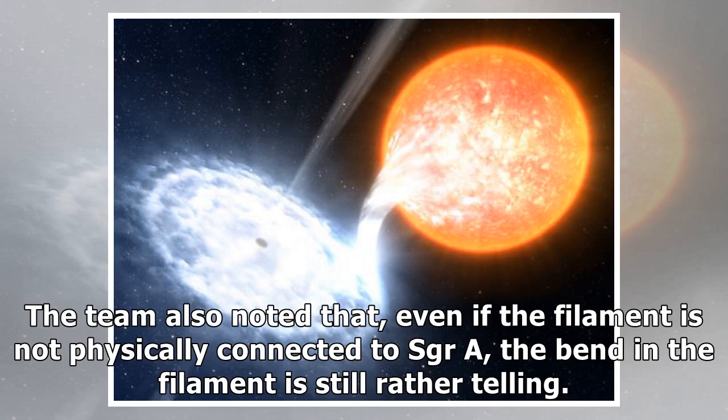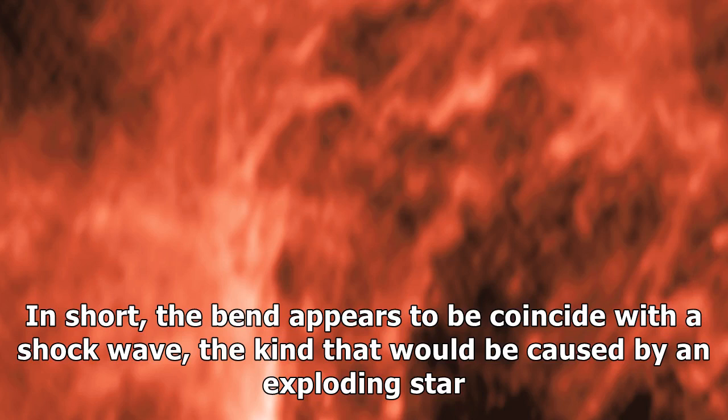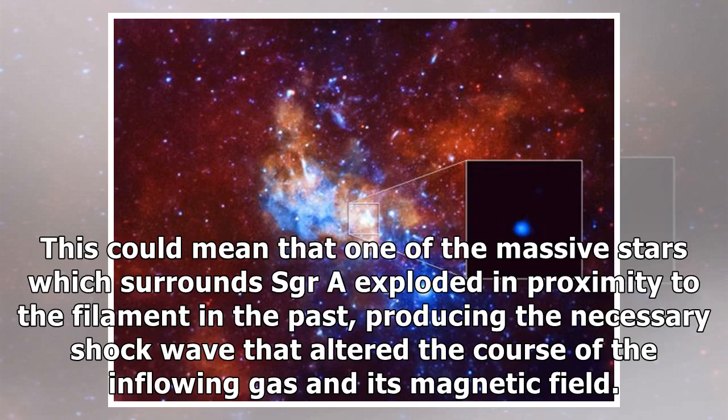The team also noted that, even if the filament is not physically connected to SgrA*, the bend in the filament is still rather telling. In short, the bend appears to coincide with a shock wave, the kind that would be caused by an exploding star. This could mean that one of the massive stars which surrounds SgrA* exploded in proximity to the filament in the past, producing the necessary shock wave that altered the course of the inflowing gas and its magnetic field.